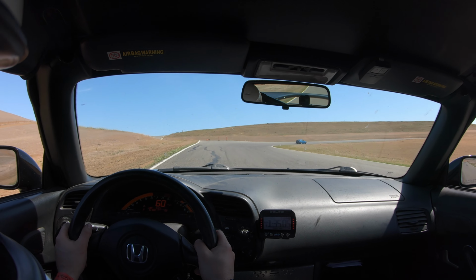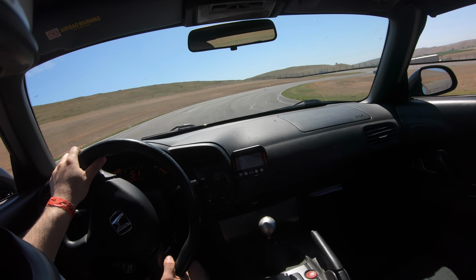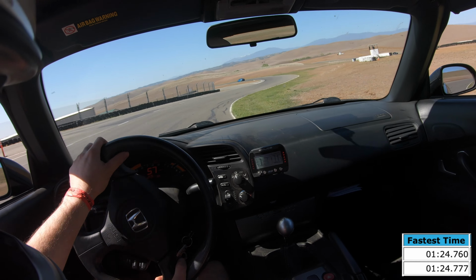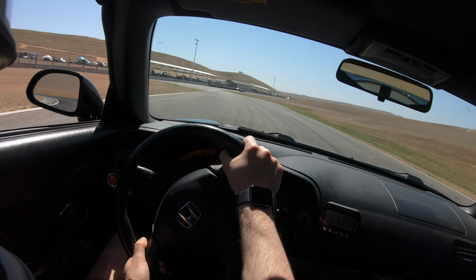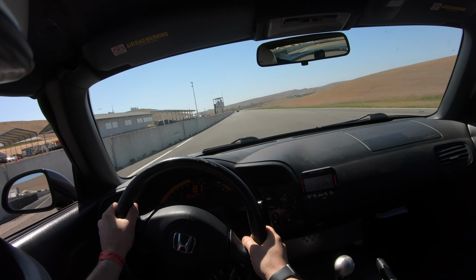During the second session, we both set personal bests and closed the gap between our lap times. Nate was beating me by 100th of a second at 124.76. During the third session, I was able to pull ahead with a 124.13, while Nate suffered some vibration issues with the car. This lap was good enough to keep me in first place for the rest of the day.